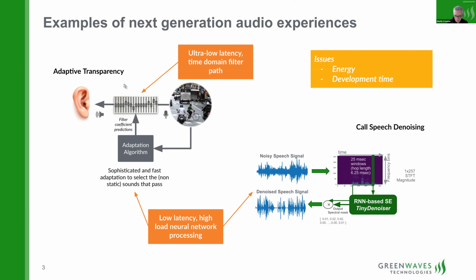And generally, people are more and more looking towards the regression capabilities of neural networks to do those kind of algorithms. And then secondly, what you're going to need is some kind of filter path that you can configure so you can let this sound in. And you're going to need that to be quite low latency, because you really don't want a long lag between the event that's happening and the ability to configure this filter to actually take the sound in. So an ultra low latency time domain filter path combined with a low latency, high load neural network processor load.